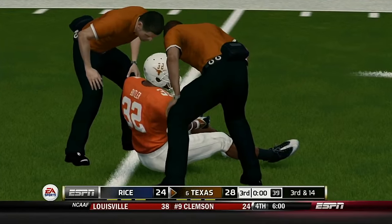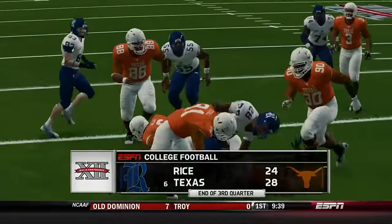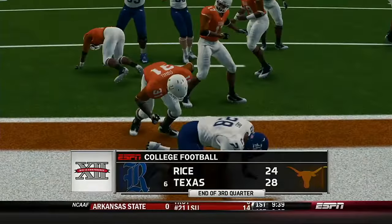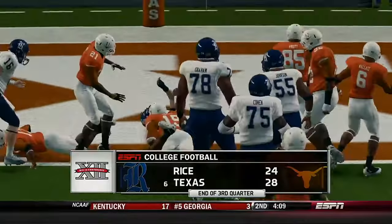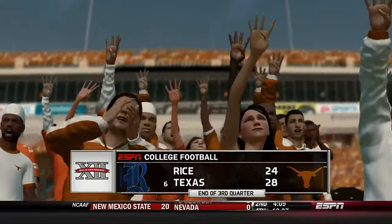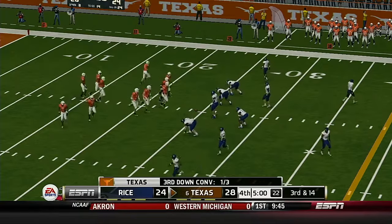There's a player hurt. It doesn't look to be that bad. It's been an offensive explosion through three quarters of play. We head to the fourth quarter. The Longhorns lead it by 4. Into the fourth quarter now, and we're back to the action.